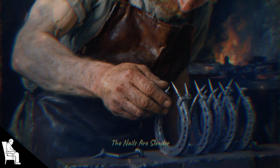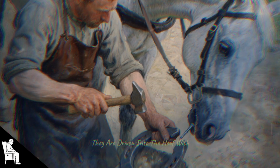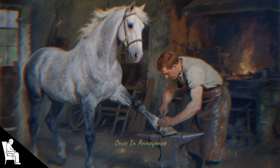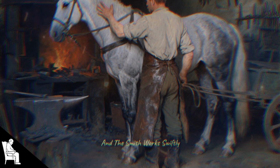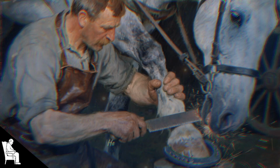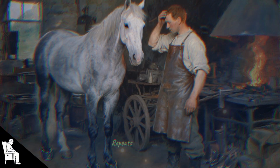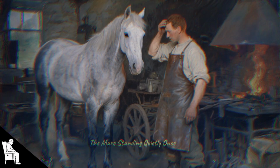The nails are slender, pointed, and slightly bent. They are driven into the hoof with quick, practiced taps. The horse does not flinch much, though she tosses her head once in annoyance. The farmer mutters soothing words, and the smith works swiftly. One nail, two, three, then the shoe is secure. He clips the sharp ends, files the edges smooth, and moves to the next hoof. The process repeats until all four hooves are shod, the mare standing quietly once more.